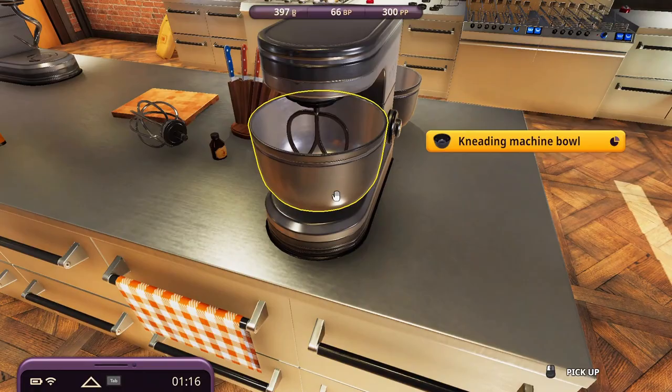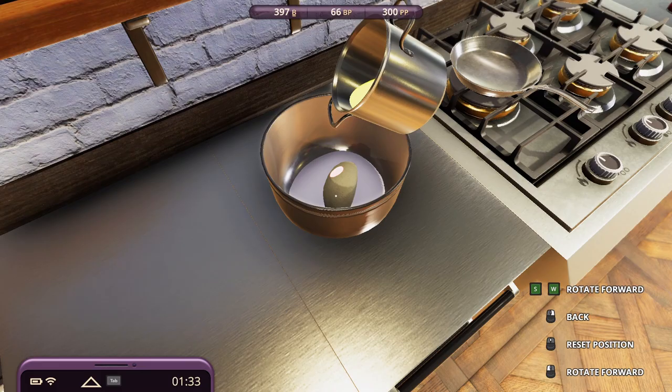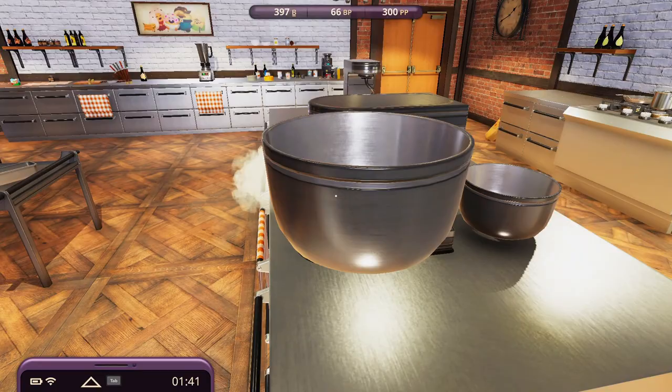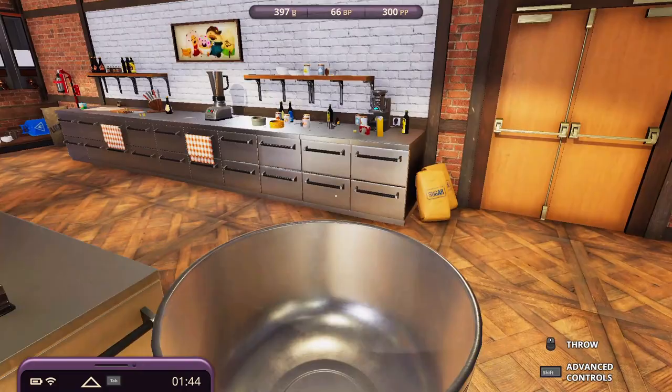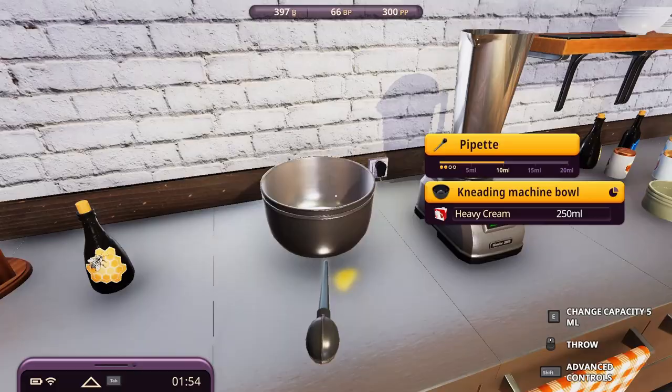So, yoink in the kneading bowl on the mixer and adding 450 grams of cake flour into it. Then I pour in the mixture before it goes back under the paddle. And that's the Medavix crystalline. On to making the Medavix filling in this new bowl. We're talking 250 milliliters of heavy cream, 10 milliliters of vanilla extract.